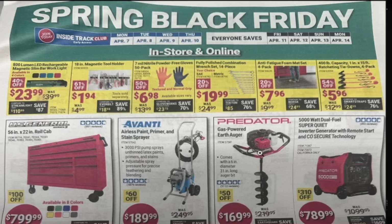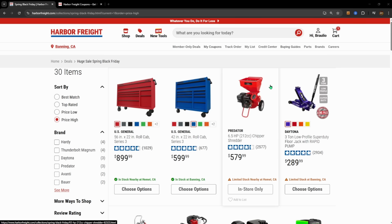So far, what they're proposing, and these always do change, but they're proposing the US General 56-inch by 22-inch roll cab, $100 off, $799.99. Not so great. These have been on sale, I want to say, at a deeper discount than that more recently. So, okay, if you really need it and you didn't take advantage of those sales, $100 off is okay. Avanti airless paint, primer, and stain sprayer, $60 off for $189.99. And then the Predator gas-powered earth auger for $50 off, which is pretty good, $169.99. And then this 5,000 watt dual fuel super quiet inverter generator with remote start and CO-SECURE technology, $310 off for $789.99.